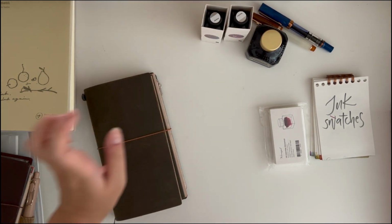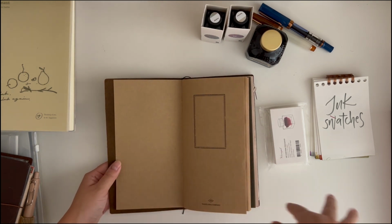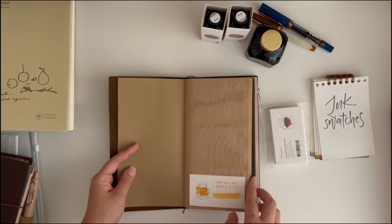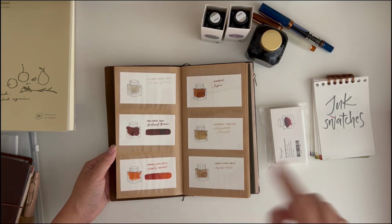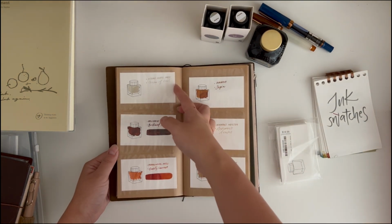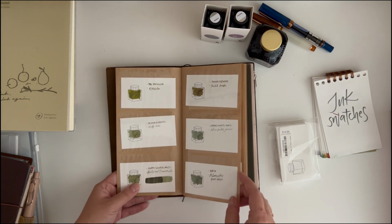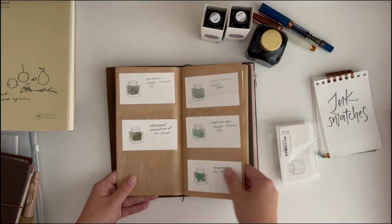So there's those two. I've also already shown you guys, but this year I have found that I actually really like swatching inks. I don't know what it is, but it just feels very therapeutic to me. So I have a few different ways to do it. This is probably my favorite though, because it's just easy to do. These cards are from Wearingeul, and then I just place them in my card file from Traveler's Notebook, and this way I can take them in and out if I need to shuffle them for colors and things like that. But that's one of the things that I don't really like.